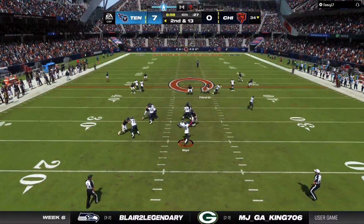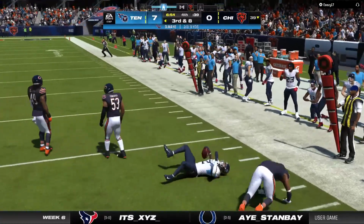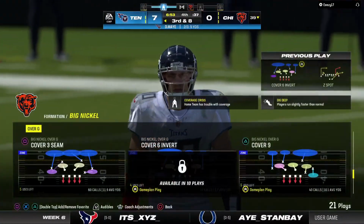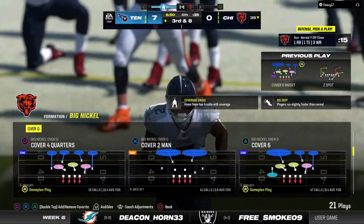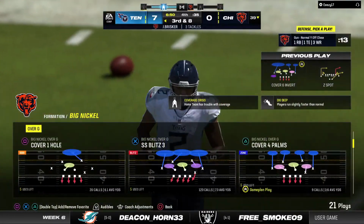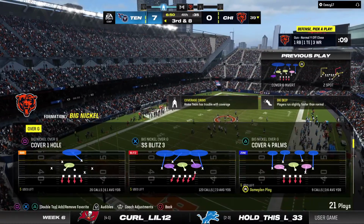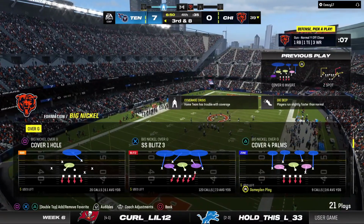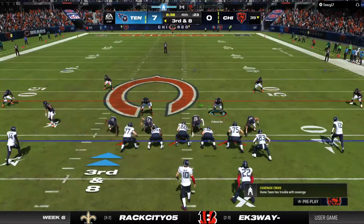From the shotgun, he'll look to throw. That one's taken in by Spears. Will go down as a gain of 6 and 3rd and 8 now. A gain of 6 yards. And it's 3rd down. They'll be in search of 8 yards here as they hope to convert the 1st down.